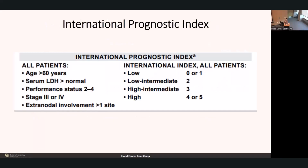So again, IPI, or the International Prognostic Index, this is something that the physicians do prior to picking the patient's therapy. And it's an objective prognostic index. So they look at their age, serum LDH, their performance status, their stage, and if they have extranodal involvement or not. The higher the score, the worse the prognosis.